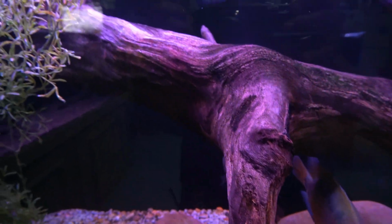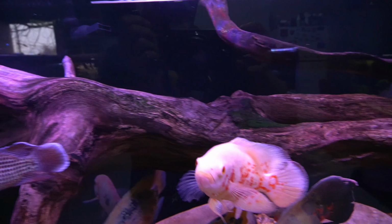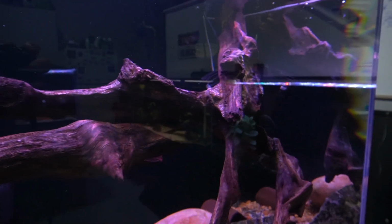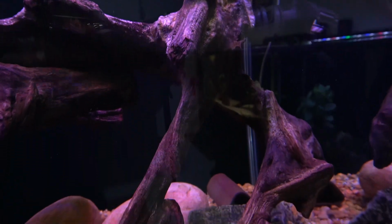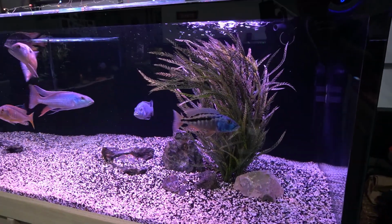This giant piece of wood that I harvested locally continues to float. Will probably float for the next 20 years. Really pretty piece of wood. Really glad I got it. Had to cut it because it wouldn't fit otherwise. Go over here to the 300.